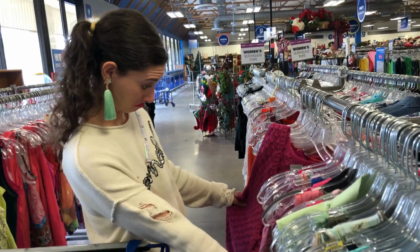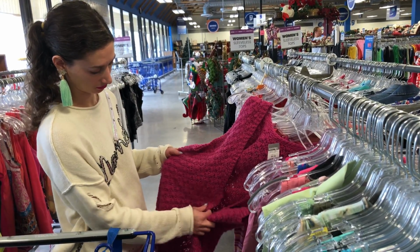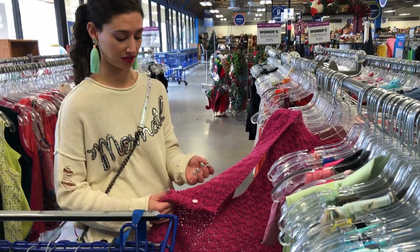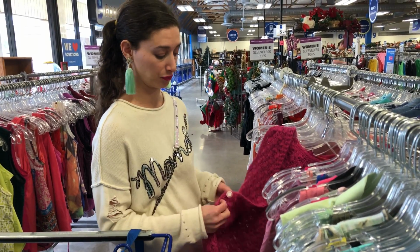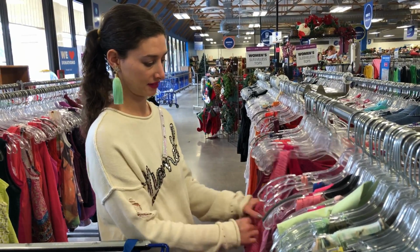This looks handmade. No buttons though. If you guys ever find stuff and it's missing buttons, oh, there's a button over here. Just kidding. But if you ever do find things and they're missing buttons, you can usually just sew on your own, or sometimes you can contact a brand if there's a brand on it, and they'll send you replacement buttons for free, even if you didn't buy it from them.